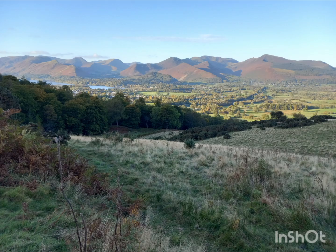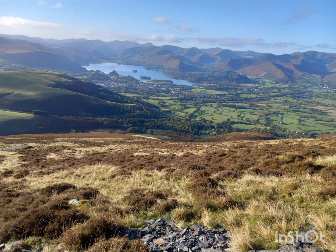Meanwhile, Mary spent the morning climbing Skiddaw. It was a very frosty morning, and the winds were quite gusty, but she enjoyed the climb and all of the fabulous views from the top.